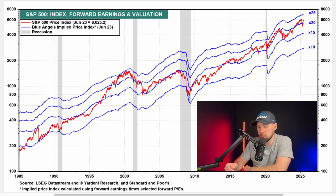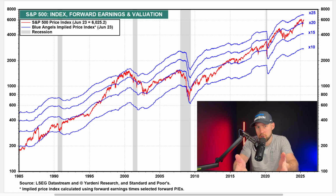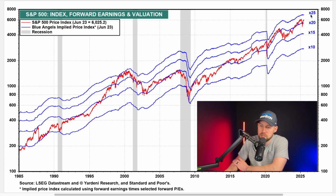And by the way, we're going to start on the least important of the 3 charts to the most important of the 3 charts. So you have to stick around until chart number 2 and chart number 1, because it's not really going to make sense if we just look at this chart right here and I say, okay, this is what you should do with the stock market. So the red line corresponds to the S&P 500 and the blue lines correspond to the price earnings ratio level of the S&P 500 if it was trading at that blue line level.